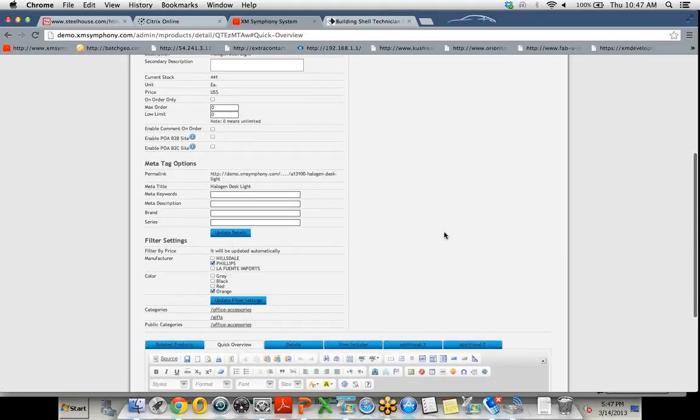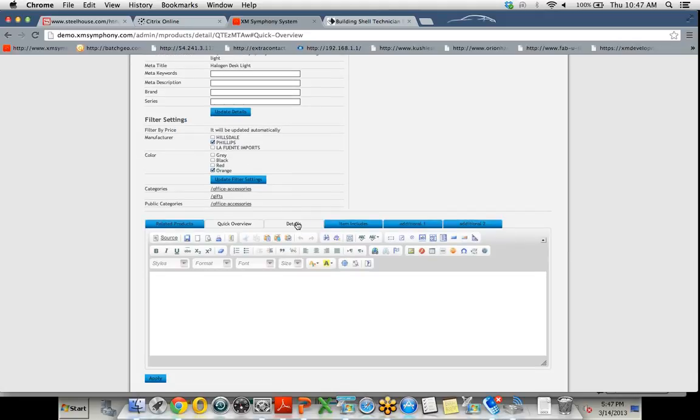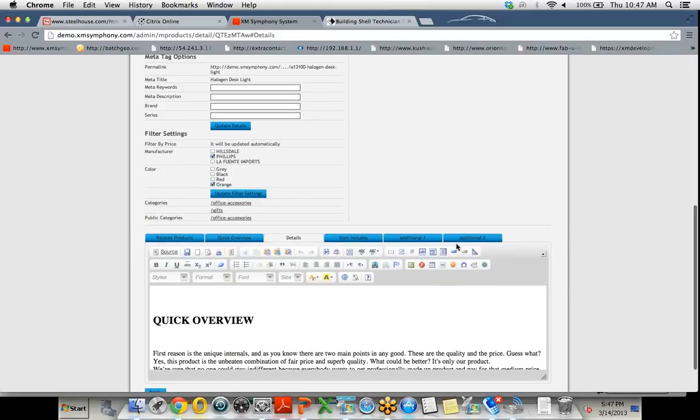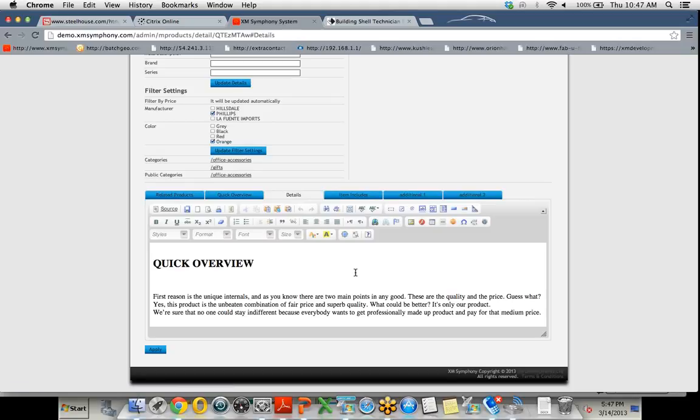included with the software is an HTML or WYSIWYG editor, and this is a very popular editor from a company called CK Editor. It's one of the most popular website editing tools, and we've embedded it anywhere somebody might want to manage or create content, such as, in this case, some descriptions.